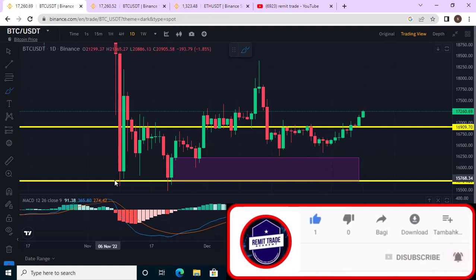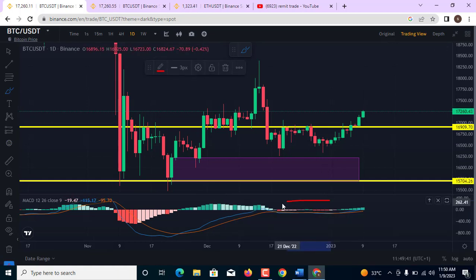The reason we were seeing a very sluggish movement on the MACD around this very area, and I said that because of this reduced momentum on the MACD histogram at this very point, that means you should not expect an aggressive move to the downside, and we're going to see the market move to the upside.